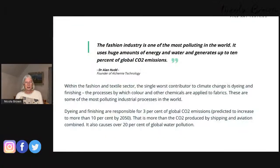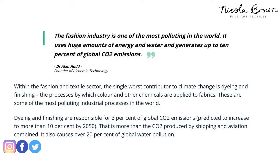I will actually share the source of those statistics, and there is one more which I will just put up on the screen now, and this is Dr. Alan Hudd, and it's just extraordinary. Within the fashion and textile sector, the single worst contributor to climate change is dyeing and finishing of fabric. Those two aspects of the textile industry are responsible for 3% of global CO2 emissions. That is predicted to increase to more than 10% by 2050, unless we do something about it. And that is more CO2 than produced by shipping and aviation combined. The mind absolutely boggles.